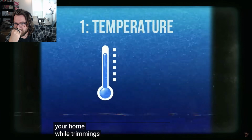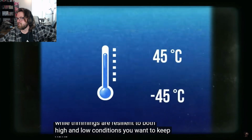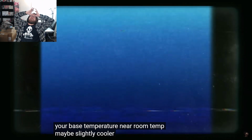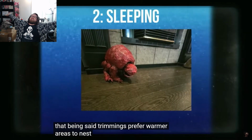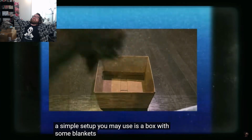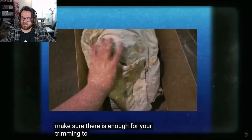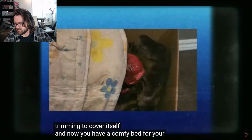While trimmings are resilient to both high and low conditions, you want to keep your base temperature near room temp, maybe slightly cooler. That being said, trimmings prefer warmer areas to nest. A simple setup you may use is a box with some blankets on the inside. Make sure there is enough for your trimming to cover itself. Put it in a cardboard box and put it outside and let it go away. And now, a comfy bed for your buddy.